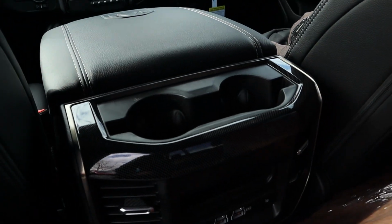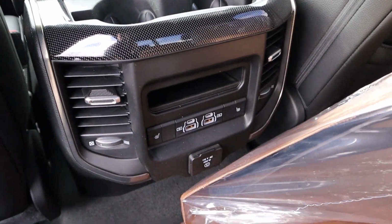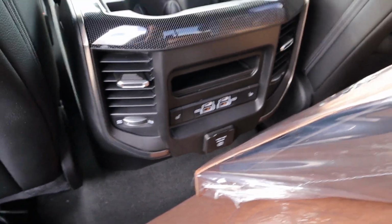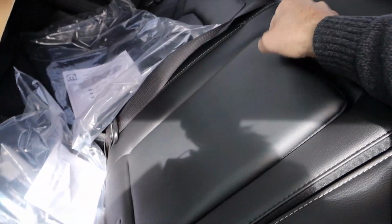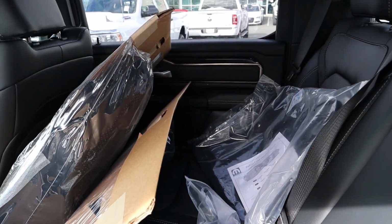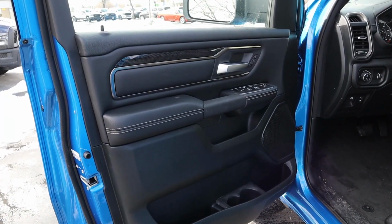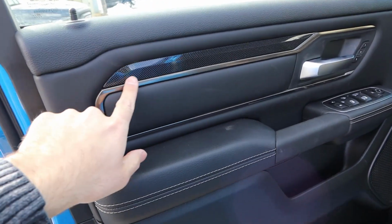You guys can see a couple cup holders, and then we've got some vents down here in this little area, and then you've got some USBs, heated seats, and then you get a full power outlet, and then we've got all the rubber floor mats back here. And then this pulls down to be some cup holders slash armrest situation, but it's all for the back of the Rebel.